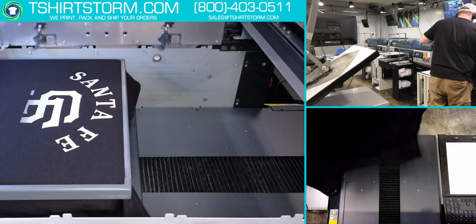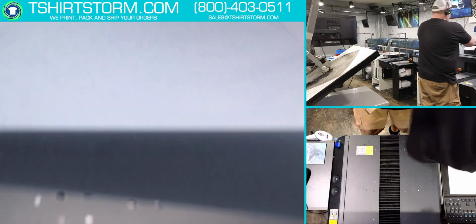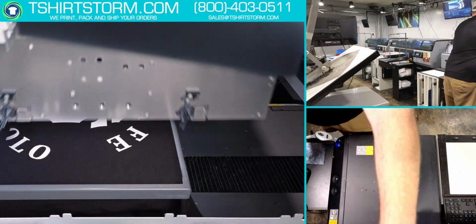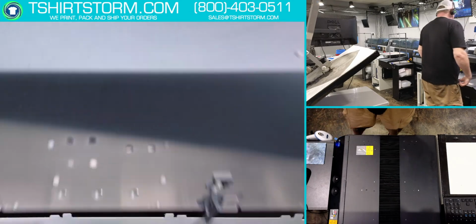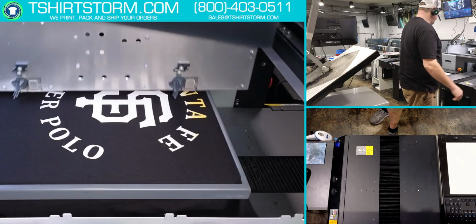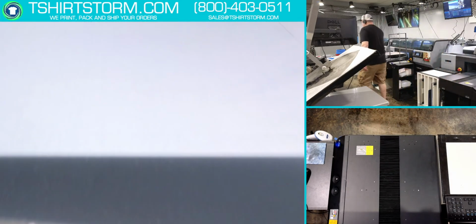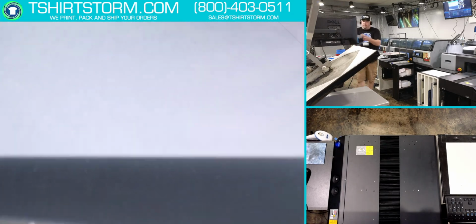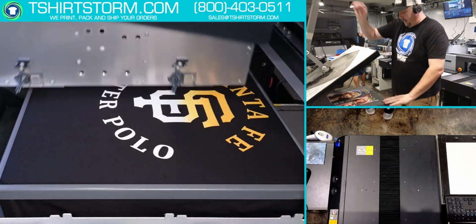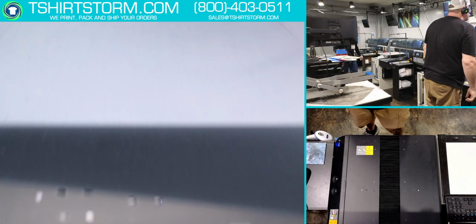All right, so right here, this is a front left chest for this brand called Ruthless, and we're then going to print the back on it also. So it's got a front. We pre-treated the front left chest, then we printed the front left chest. Then it goes back to the pre-treat department so that we can pre-treat the back, and then once we've pre-treated it, it will come back out here again to get the back printed. So the back here is going to be a large print on this one.